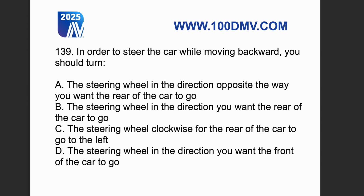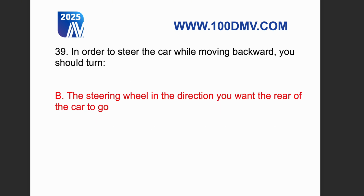139. In order to steer the car while moving backward, you should turn: A. The steering wheel in the direction opposite the way you want the rear of the car to go. B. The steering wheel in the direction you want the rear of the car to go. C. The steering wheel clockwise for the rear of the car to go to the left. D. The steering wheel in the direction you want the front of the car to go. Correct answer: B.